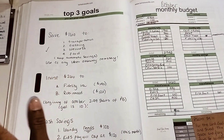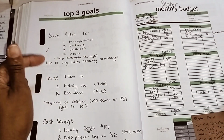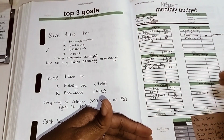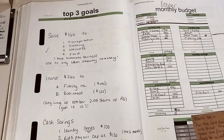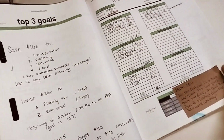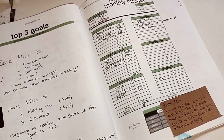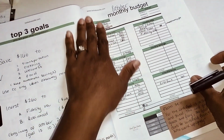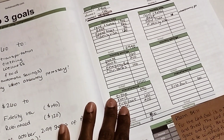In today's video, I'm doing a closeout of my October monthly budget. I'm going to review my goals and then go through all of the expenses, what we planned and what the actual expenses are. I'm using my annual budget workbook, and I have a new budget planner for 2025 that I will be sharing with you guys soon, probably a few days after you see this video. So I hope you stay tuned for that.